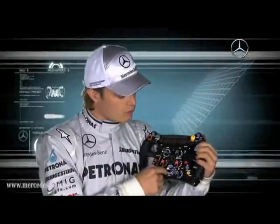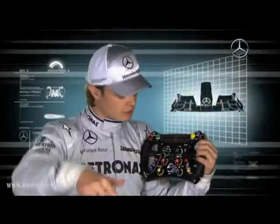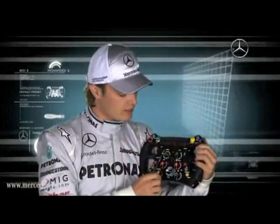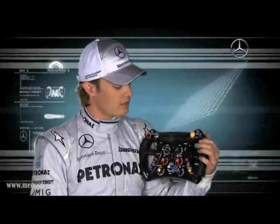And here's the main menu switch. You can use it to adjust the front wing, which you can set yourself up or down. And for tire settings, which you've got to change whenever you go from slicks to wets. And then a few other things that don't get used that much. Now it's onto all the other buttons, which you can also use an awful lot.